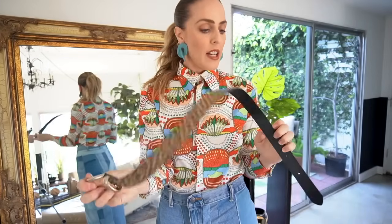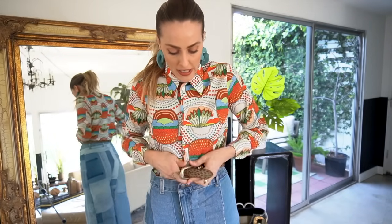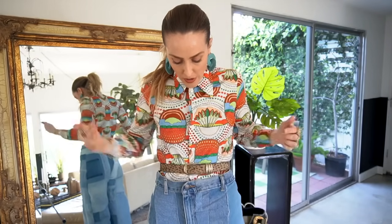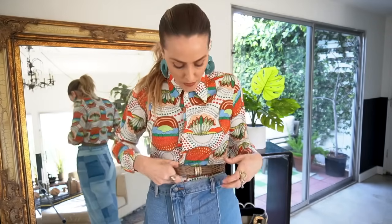I want belts that are going to cinch at my waist, which just means, and I'll show you an example, I've got this leopard print belt, which I love, and what makes this a great waist belt is that I can, and this is what I do in the thrift store, put it on my waist and make sure that it's going to hit my waist, and it's going to buckle in the loops at my waist, which of course you want them to also go on pants that are high-waisted as well. But you just want to make sure it's not too long and the holes are not too far out, that it's not supposed to be more of a hip belt.